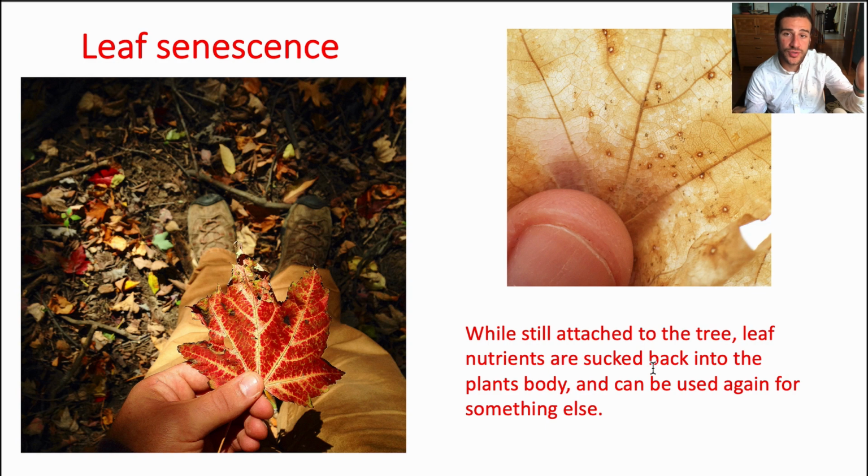So that it can then put those products back into the leaves as it produces new leaves in the spring. While the leaf is still attached, leaf nutrients are going to be sucked back into the plant's body and then can be used for something else, usually for leaf production in the following growing season. So these are leaves that I found, and you could see this one was still attached. So much senescence occurred that you had a transparent leaf. And you could see here the leaf senescence occurring right on the veination of the leaf itself.